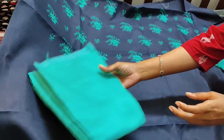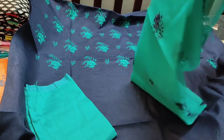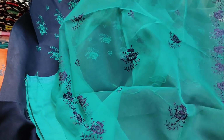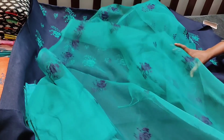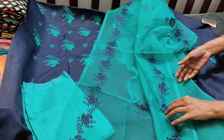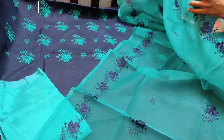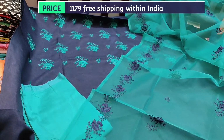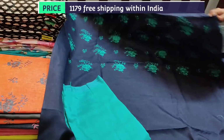We have turquoise green silk cotton bottom for this, teamed with organza dupatta, a lightweight dupatta with thread work done, with embroidery work done all over, as you can see. Cost of the set is 1179. We have around 5 color combinations in this.